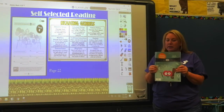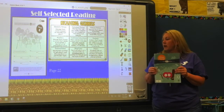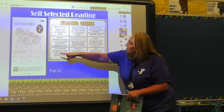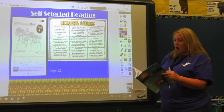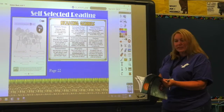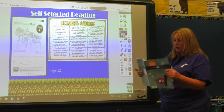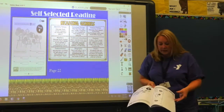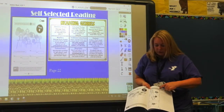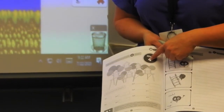All right, take out your Think Stretch book. It's really important that you take that out right now. And we're going to find page 22. So let's look. It looks like this. It has week 4, our wonderful last week together. I'm so excited that we get to spend this week together. All right, so page 22. Here we go. It's across from this great picture of inventing a story. So here we are in week 4.